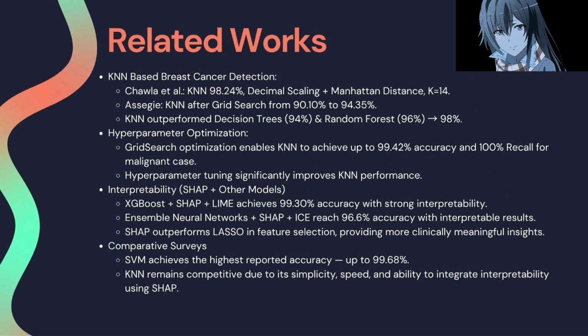So, how do we know this combination works? Let's look at a related study. Optimized KNN models have shown some promising results. For example, Chow et al. achieved 98.24% accuracy using Manhattan distance with k equal to 14.